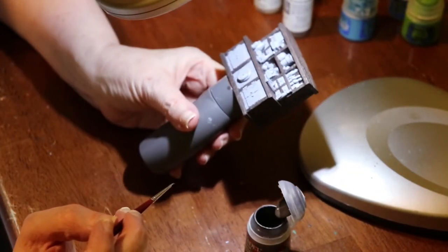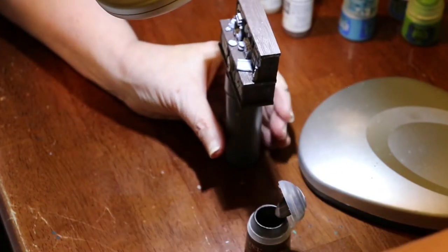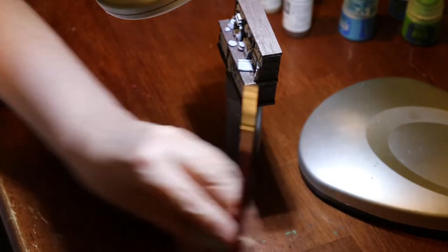I have finished base coating our first color. Yay! Let me rinse off my brushes so I can switch to the next one.